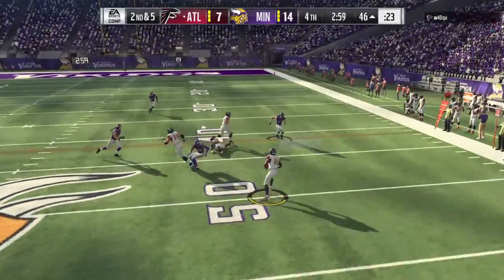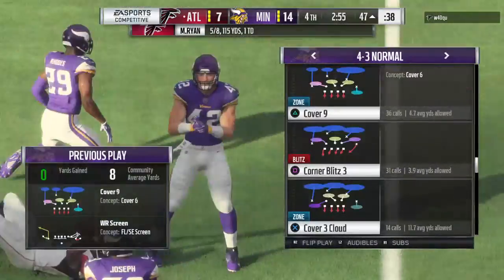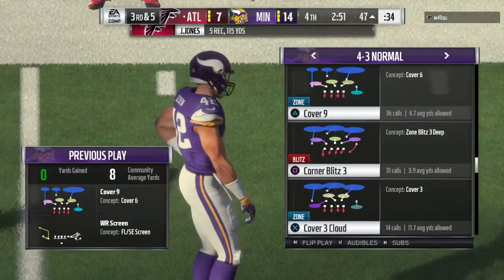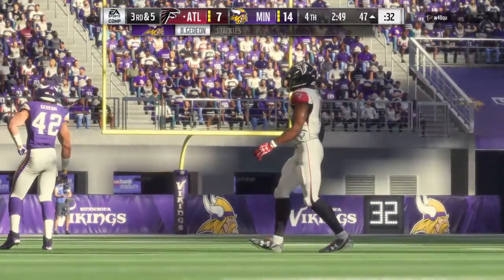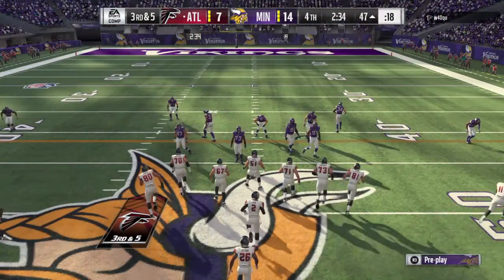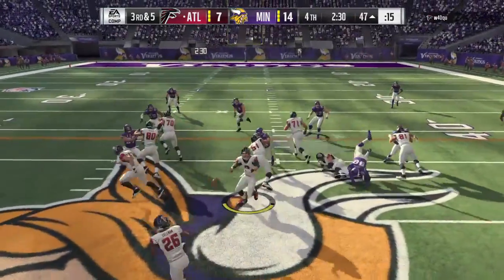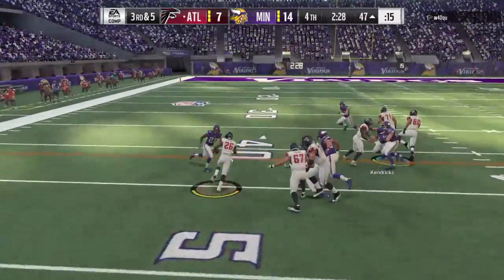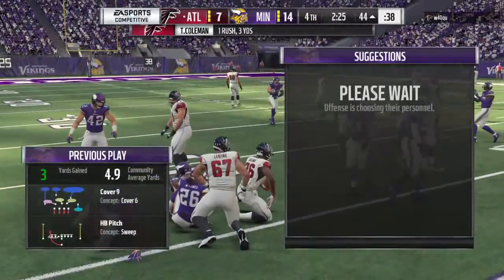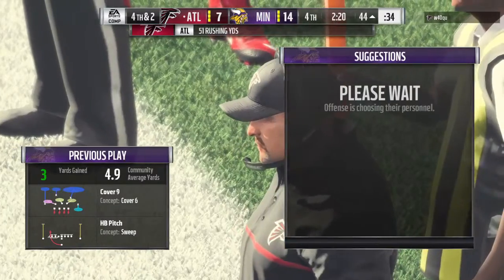On 2nd down, Ryan. It's complete on the bubble screen. That's Jones. And look out, a big hit to the shoulder pads took him right off his feet, right at the line of scrimmage. One of the bigger plays in the game thus far. The crowd getting into it as we come up on a big 3rd down. The former Indiana Hoosier here, Tevin Coleman. And they'll bring him down after just a short pickup. Give him 3 yards there as that'll take us to 4th down.